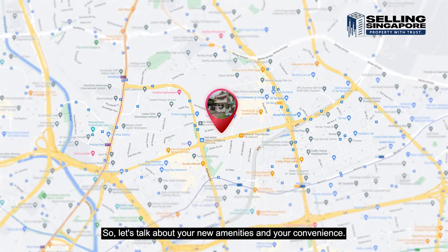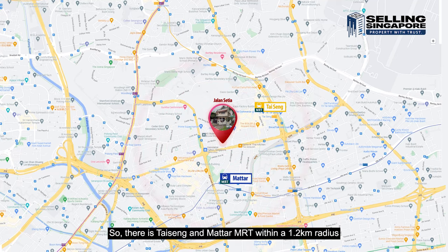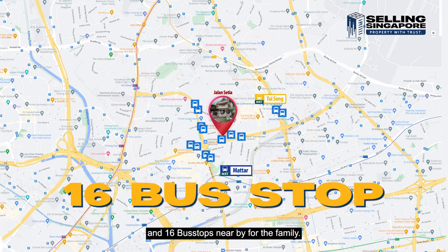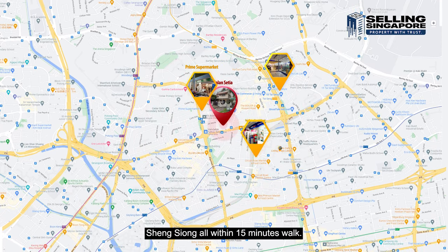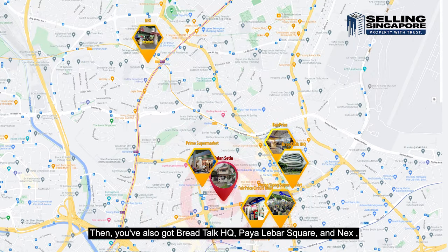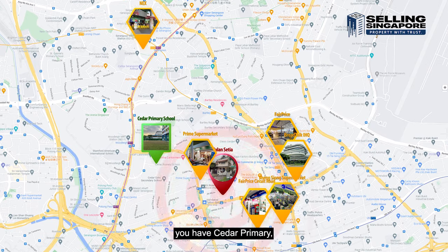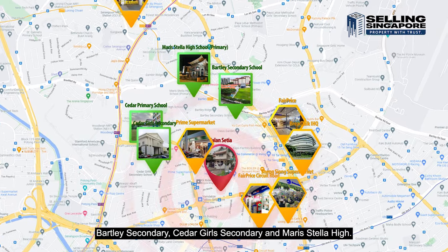So let's talk about your nearby amenities and your convenience. So there is Tai Seng and Mattar MRT within 1.2km radius and 16 bus stops nearby for the family. Supermarket wise, you've got Prime, Fair Price, Sing Siong, all within 15 minutes walk. Then you've also got BreadTalk HQ, Paya Lebar Square and Next, which are a short drive away. Then within 7 minutes drive, you have Cedar Primary, Bartley Secondary, Cedar Girls Secondary and Maristella High.